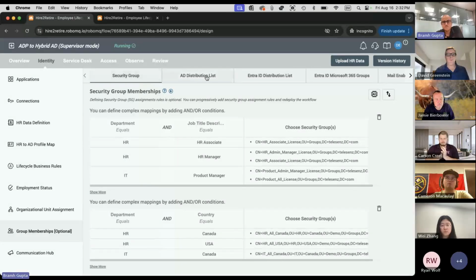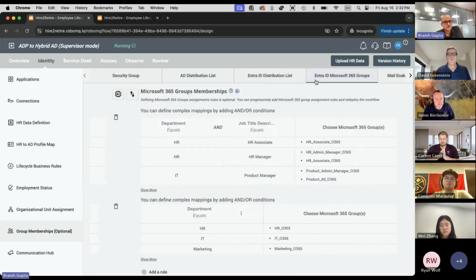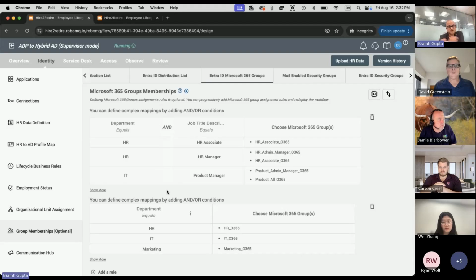And then we support all possible group memberships. So we support security group, distribution list, Azure AD distribution list, Office 365 group used for Teams and SharePoint management, and the mail-enabled security group, as well as security group available on the Entra ID. So total of 6 here, and the 7th is an OU. So this is how the privileges are rule-driven, based on rules which are based on the employee profile. So all based on the employee profile.